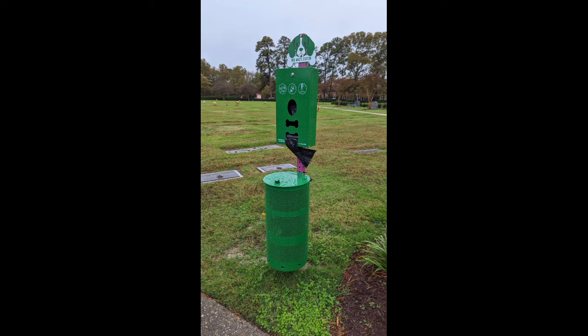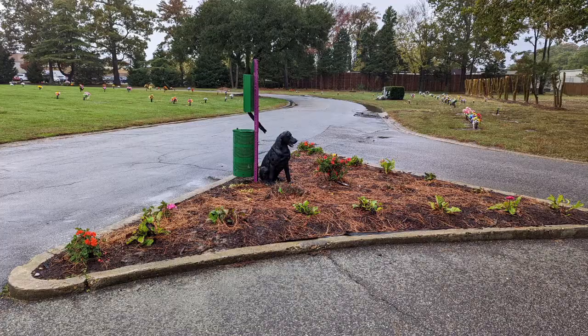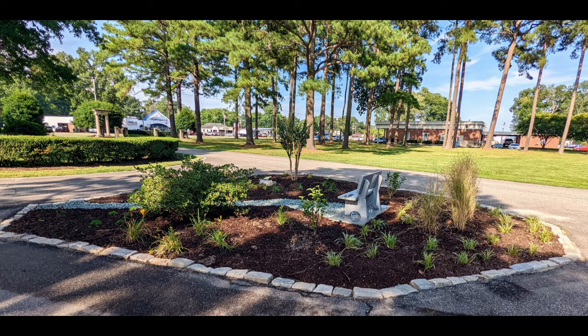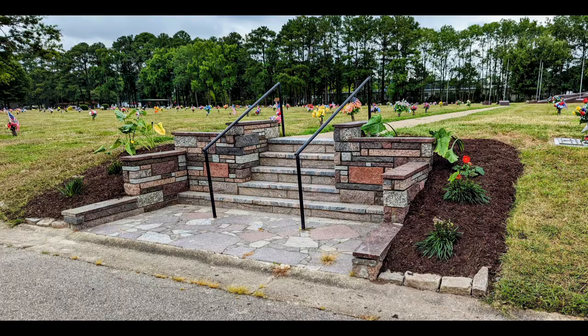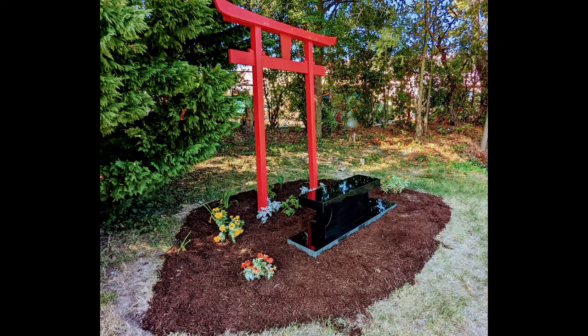New installments of doggy stations. We've got the little triangle garden that got planted. The new garden up front was a project we did early in the summer, and gives a nice place for people to sit. The stairway into history. The bench moved to Chinese garden.